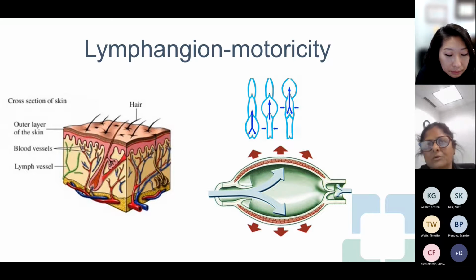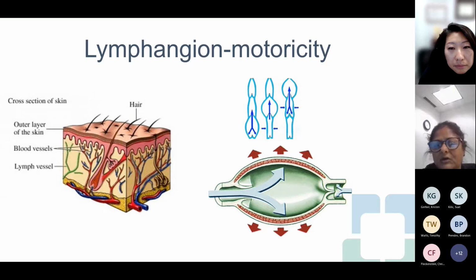So when I'm doing the skin stretch, I am facilitating the movement of the fluid through the lymph vessels. The lymph system is very superficial, so I'm able to do that just by doing the MLD. And that movement is called lymphangion motoricity.